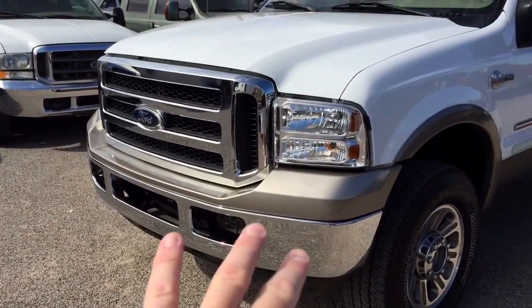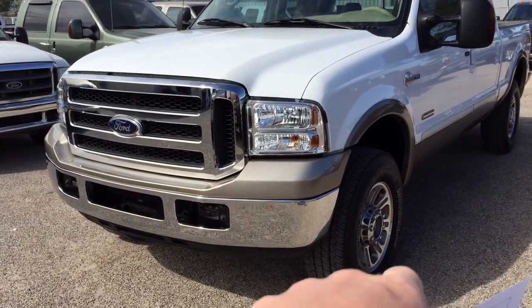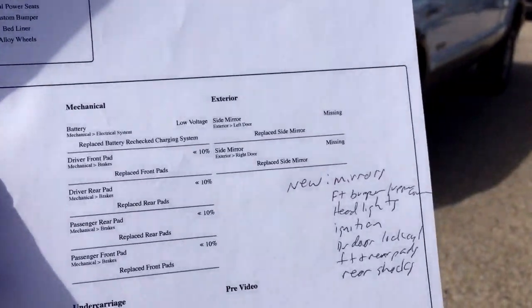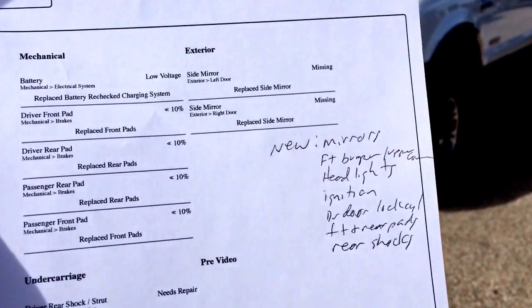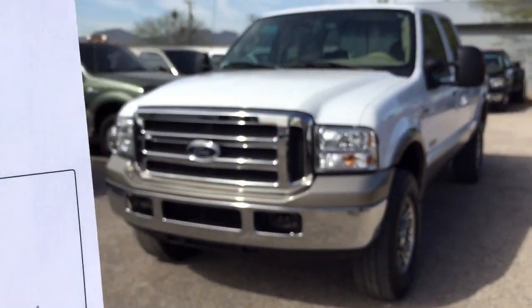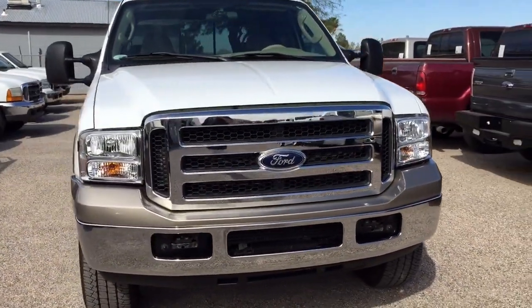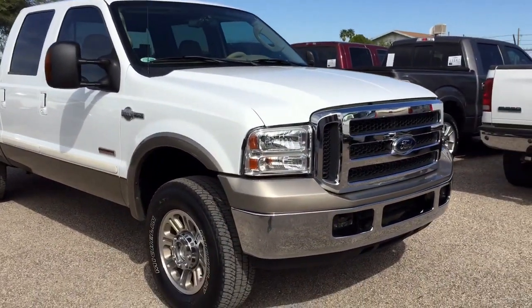So we replaced it with factory, and then we had the upper cover painted to match the trim, the gold trim. They also stole the mirrors. It got brand new mirrors. It has front bumper and upper cover, headlights, ignition, and driver door lock cylinder from the theft itself. We had to replace those. And during our mechanical inspection, it needed front and rear brake pads and rear shocks. So the rear shocks are brand new also.